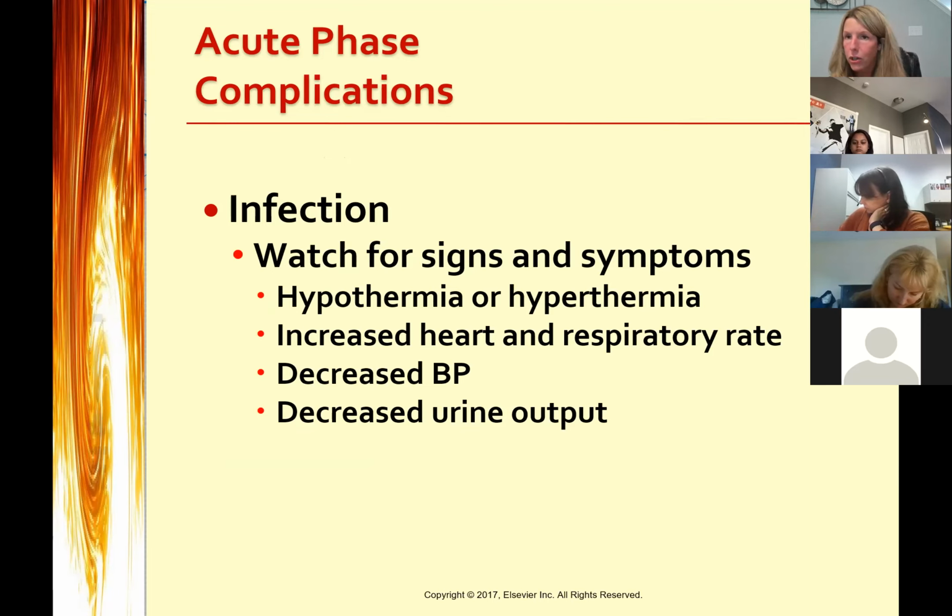So infection, early stage, we're worried about hyperthermia, right? Our patient starts running a temp. We're suspecting that they've got a bloodstream infection. Lactic acid is already going to be elevated. We've got to find the source, have that documented infection, and start the appropriate antibiotics. Hypothermia, as we know, is going to be a later sign of shock when it comes to sepsis. Increased heart rate and respiratory rate, decreased blood pressure, those are our three heavy hitters for all of our shocks, right? Increased heart rate besides neurogenic. And then our decreased urine output.